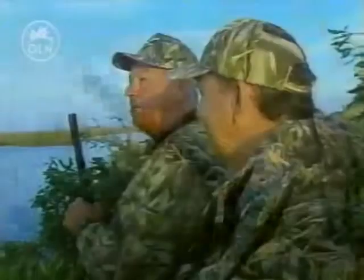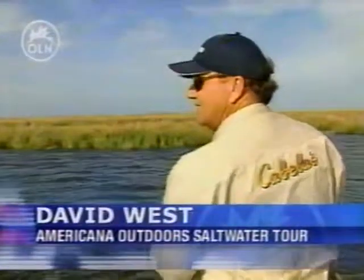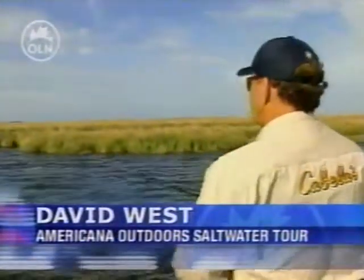Cajun Resorts caters to the outdoor enthusiast who likes a little bit of everything. Great Cajun cooking, warm Southern hospitality, excellent waterfowling, and, of course, exceptional fishing, all tucked away in the deep Louisiana marsh. Oh, man, just an incredible fishery. Incredible.